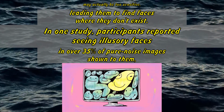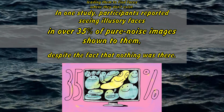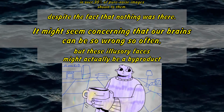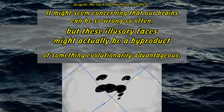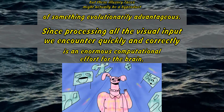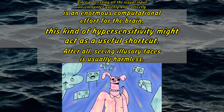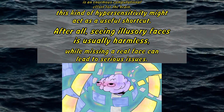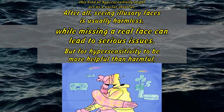In one study, participants reported seeing illusory faces in over 35% of pure noise images shown to them, despite the fact that nothing was there. It might seem concerning that our brains can be so wrong so often, but these illusory faces might actually be a byproduct of something evolutionarily advantageous. Since processing all the visual input we encounter quickly and correctly is an enormous computational effort for the brain, this kind of hypersensitivity might act as a useful shortcut. After all, seeing illusory faces is usually harmless, while missing a real face can lead to serious issues.